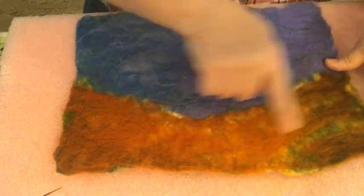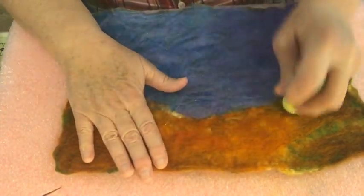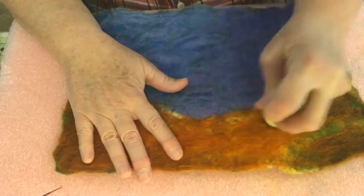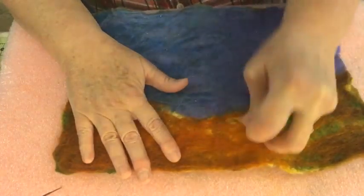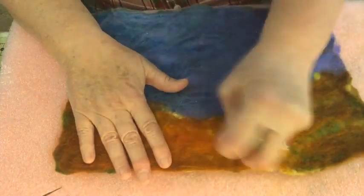I'm already seeing I've got some rows here. We'll figure out if that's going to work, or maybe that'll be an area where I have some different layers of grasses or flowers. That's another possibility as well.